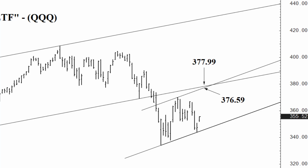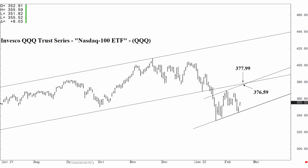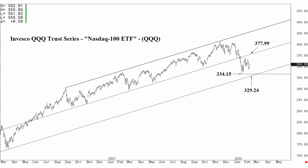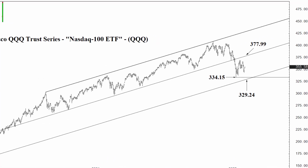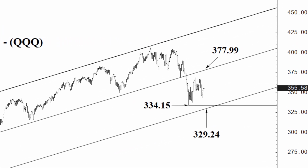I'd say a good low through Q2 if we close above 377.99. Until then, we can test the upper 370s and then rotate back. We could get caught in a consolidated framework for a period of time, for a number of weeks, but holding below that 377.99, I still think that 329.24 channel bottom is likely to be tested over the next, I keep saying, 3 to 5 weeks.